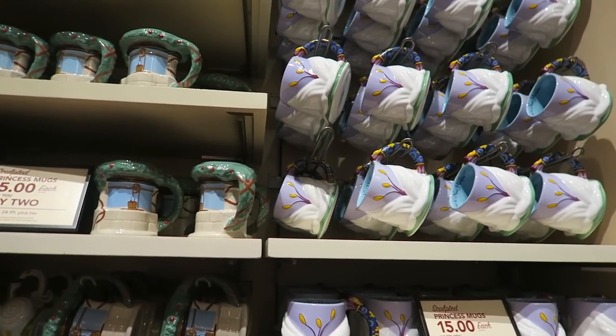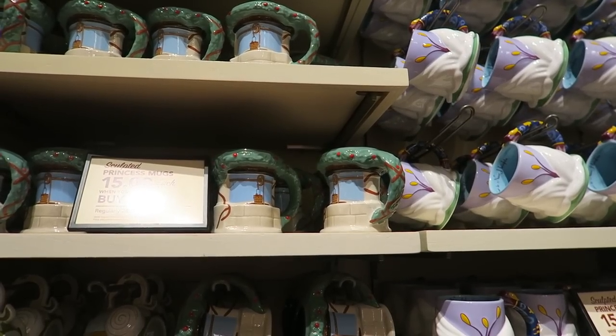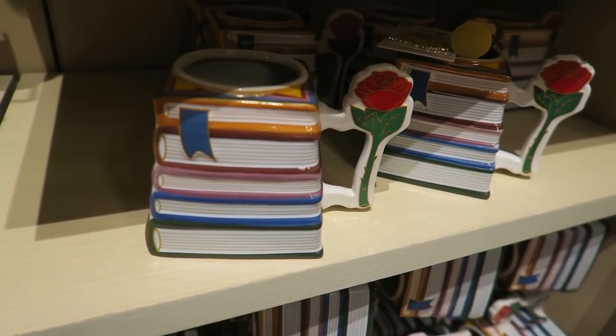And these princess themed mugs are so cute. They're $15 each when you buy two. Normally they're $24.99, so that's a really good deal. You've got Cinderella's coach. This Belle one with a stack of books is so cute.